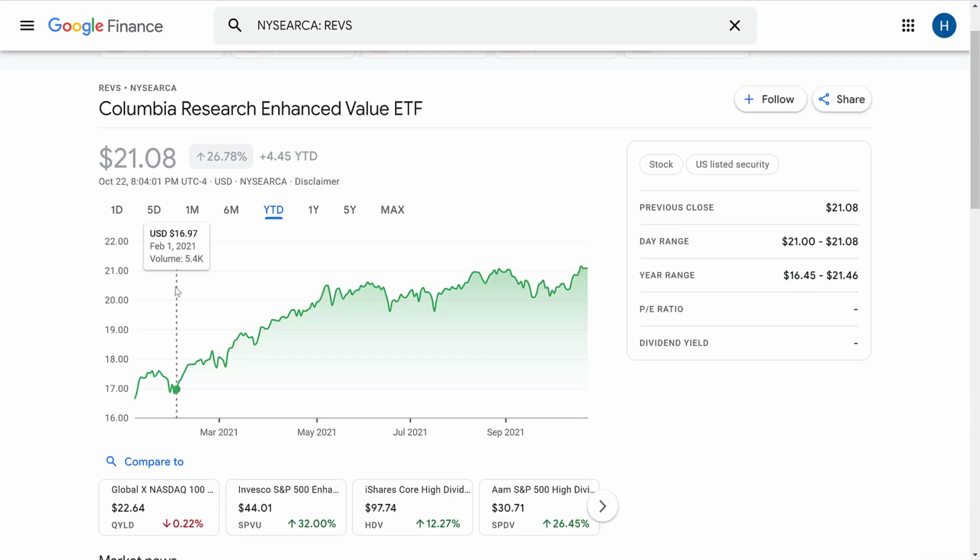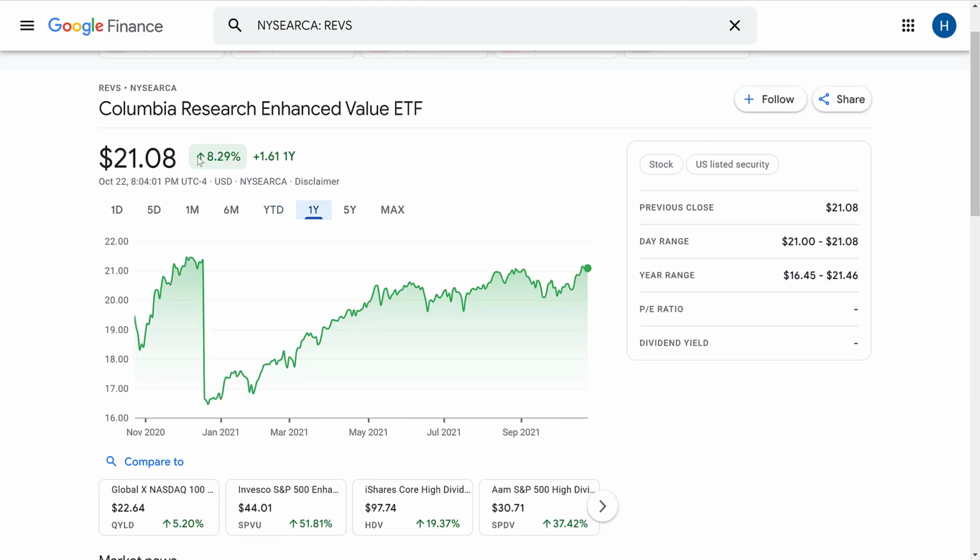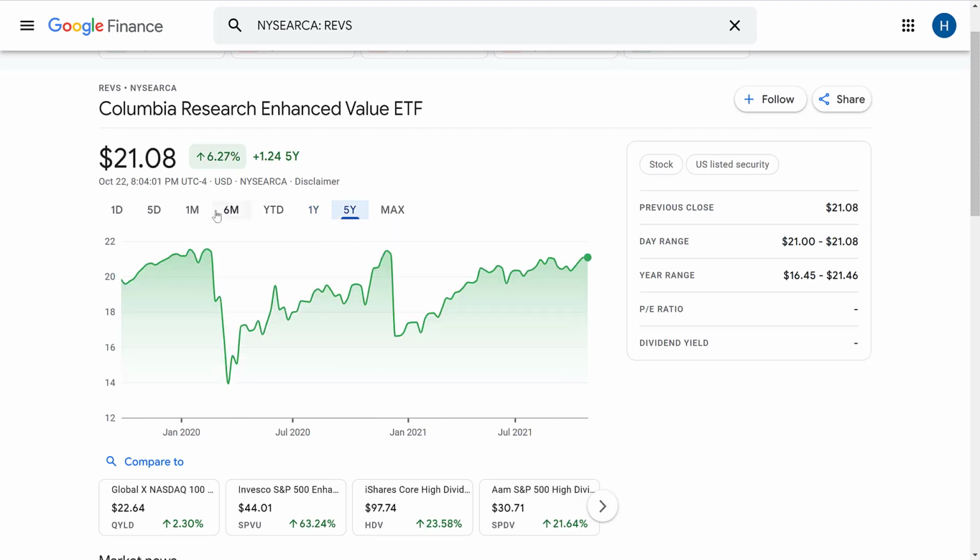The first ETF I want to talk to you guys about is Columbia Research Enhanced Value ETF. Year to date, we are up 26.78%. Over the past year, we're up 8.29%. We did have a huge, massive dip in December of 2020, but the dividend yield was still being paid out. We'll talk about this in a little bit, but over 5 years we are up in the green, up 6.27%.